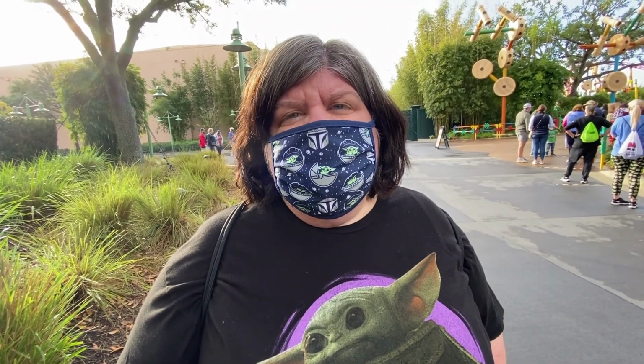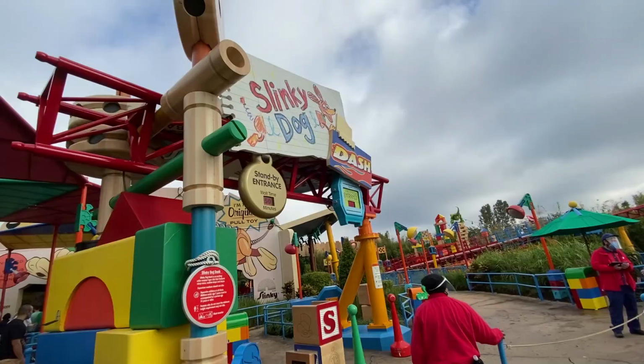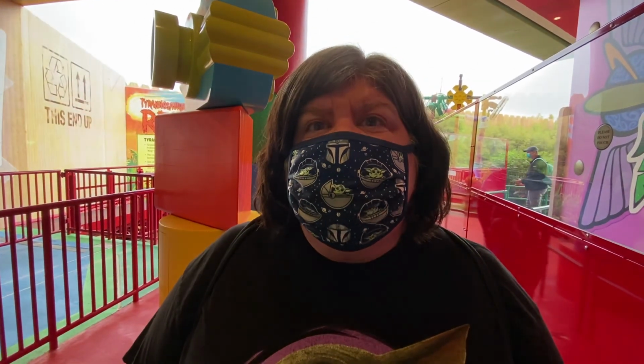The sign says 50 minutes. It is 9 o'clock exactly, so we'll see how long it really takes. So we're getting on Slinky Dog Dash now. It was about 35 minutes, a little less than that, so pretty good.